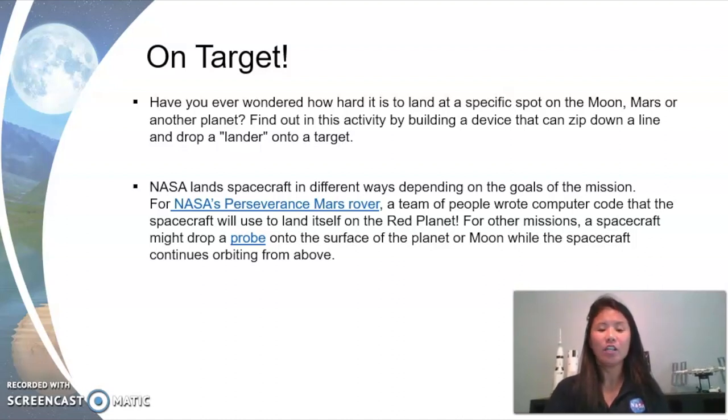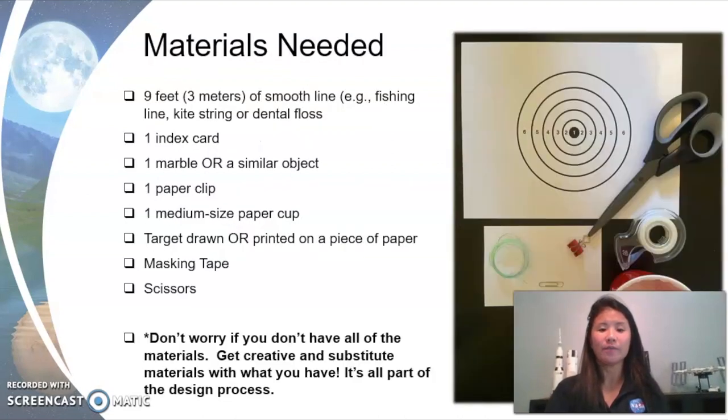For this lesson, you will need the following materials: 9 feet of smooth line, like fishing line, kite string, or dental floss, 1 index card, 1 marble, which will act as your lander, 1 paper clip, 1 medium-sized paper cup, which will act as your spacecraft, a target, masking tape, and some scissors. Don't worry if you can't find the identical items to this list. If you look at my picture, I had to substitute a binder clip for my marble, a plastic cup for my paper cup, and scotch tape for masking tape.